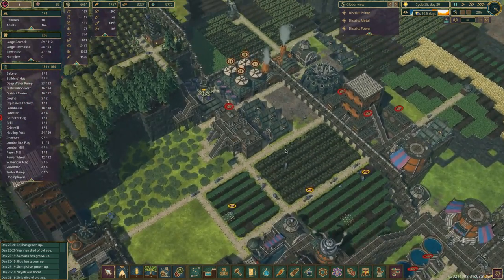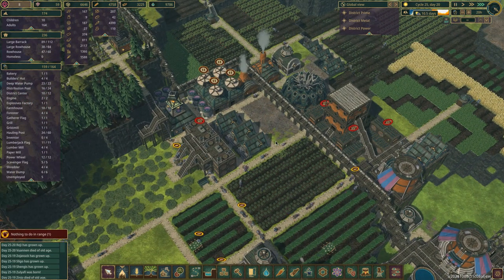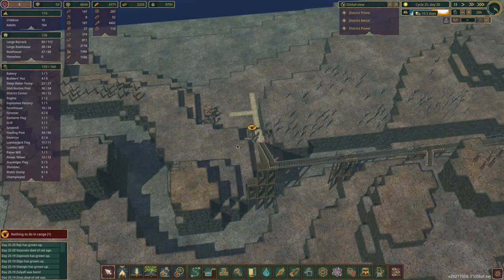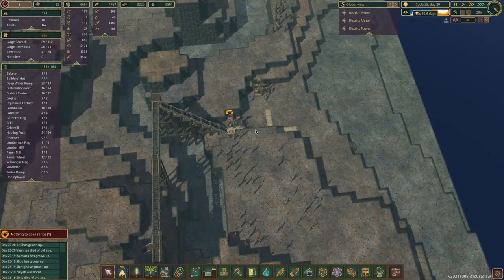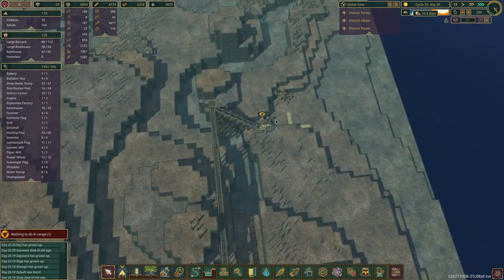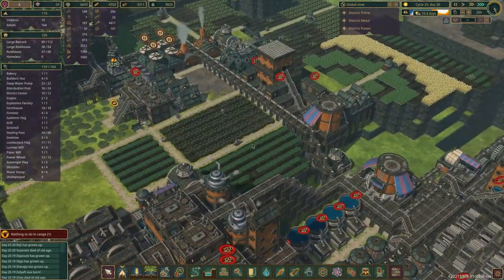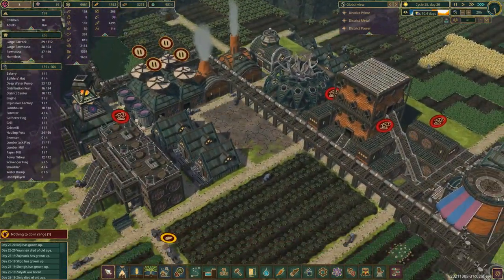Okay. Let me see. What are we going to build here? Oh, that's right. More food making stuff. Nothing to do in range. You guys are done. Well, I mean, kind of. It's nothing to do because you can't touch that thing. That's fine. We'll leave him alone for a second. All right. So where were we? We're putting down more food stuffs.